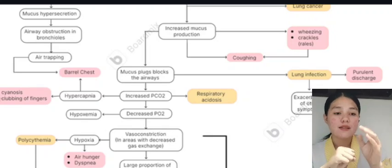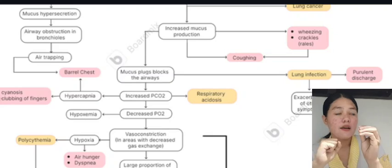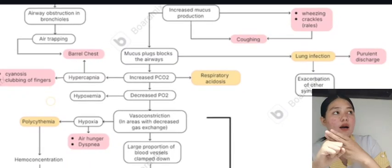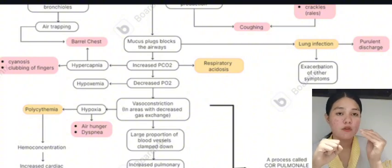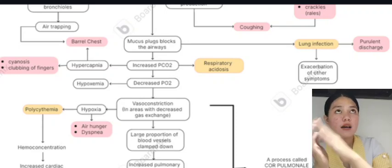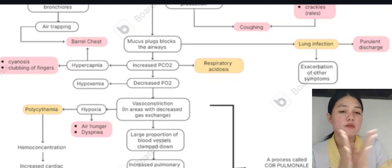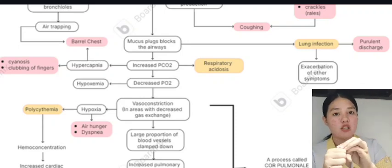So once that the air is trapped inside the airways, nagkakaroon ng impaired gas exchange. Since hindi makalabas yung air, nag-i-increase yung partial pressure of carbon dioxide, and then yung partial pressure of oxygen is decreasing. Why? Bakit yung carbon dioxide yung nag-i-increase, hindi yung oxygen, and so on? So it is because yung oxygen is nagde-diffuse siya papunta sa blood vessels. Dapat mapupunta na yung oxygen sa blood.